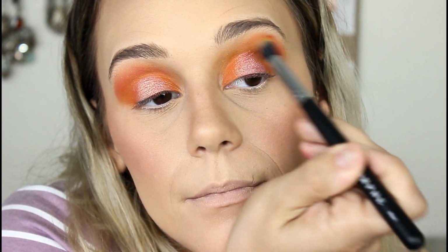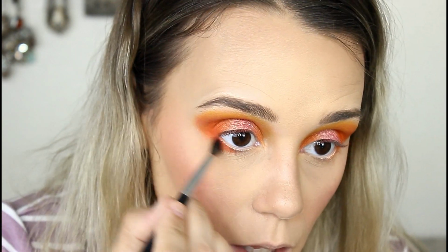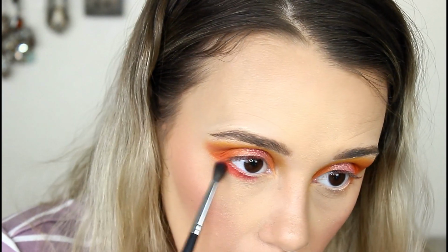Yeah, that's fun. Guys, I love makeup. I'm adding a little bit more of the yellow to bring a little bit more interest to my crease. Okay, I'm going to be moving on to the lower lash line now. So I'm going to be picking up the pink. And I really want to bring that down.